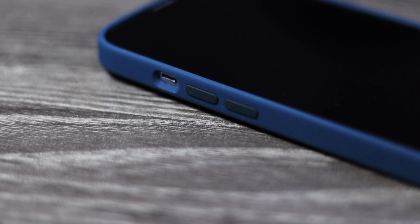The next section is the accessibility section, which includes all the parts of the case that you use to interact with your phone, like the buttons and the port cutout. And this is where I'm going to remind you that the Apple case is 3.5 times more expensive than the Caseology case. Just keep that in mind throughout this section.